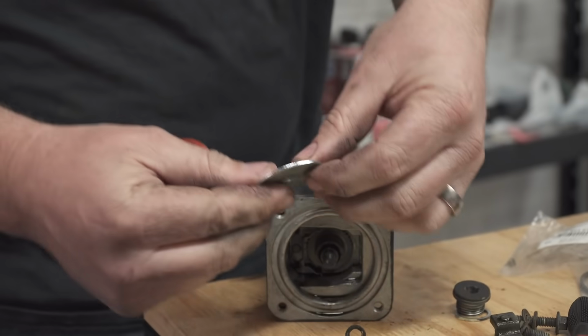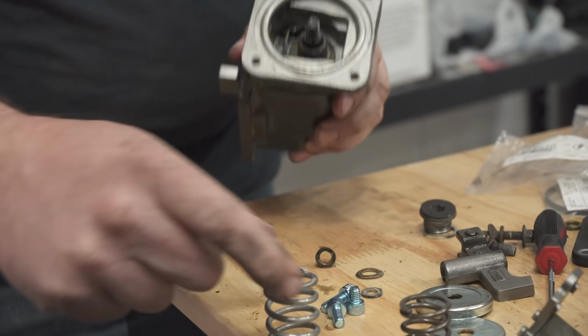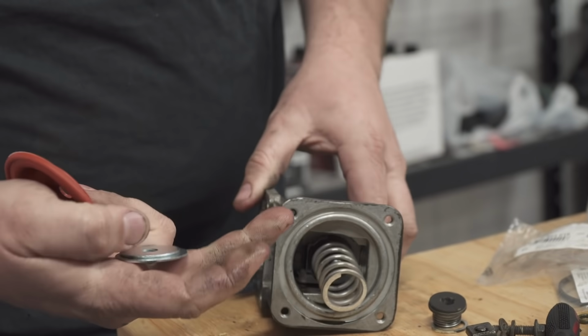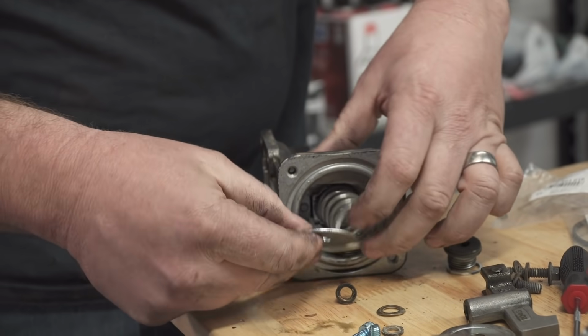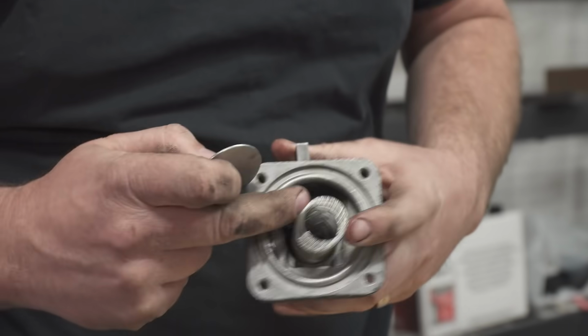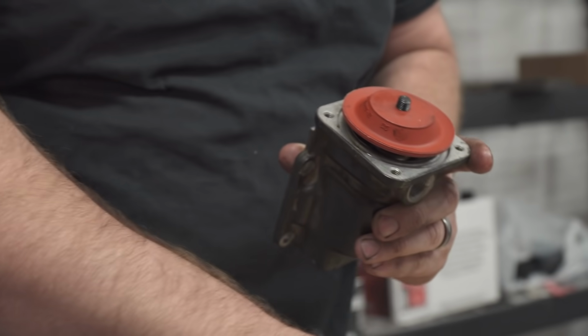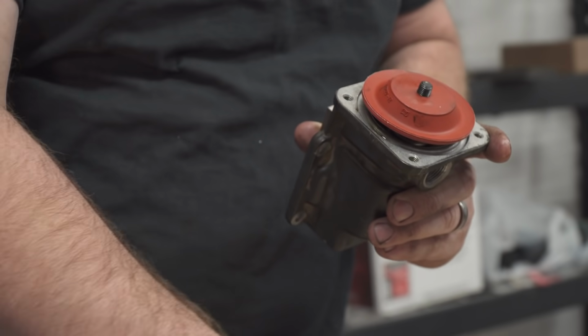So we got this double washer back here. Oh, we need the spring first. Spring, double washer. Move the foot forward so we got something to clamp on. Put the outer washer back on.